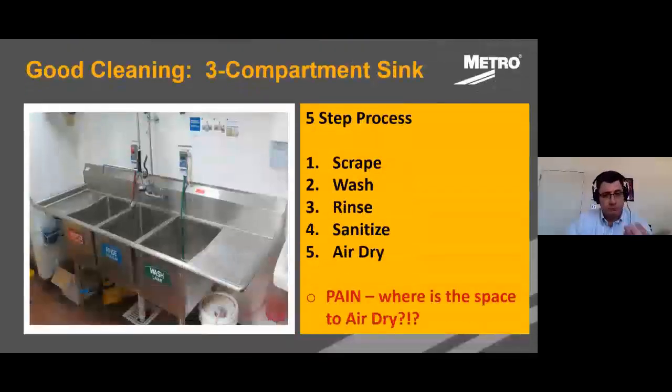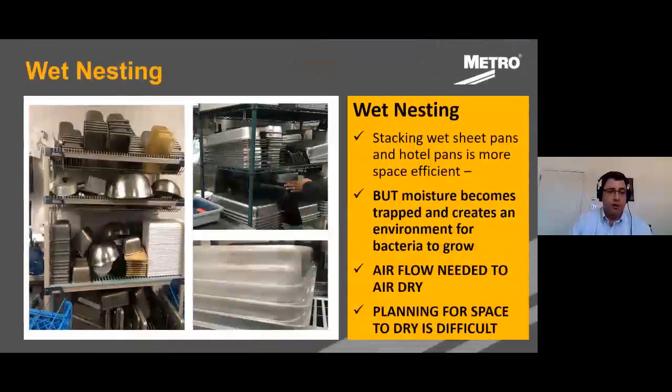But many of us are dealing with 3-compartment sinks. And there's a lot of different challenges and a much more involved process in a 3-compartment sink. And this is where Metro gets involved a lot more often. Again, we have this process, and then there's this air dry step, and you wash all the stuff. Where is the space to air dry? Have we planned for the space to air dry? And when you don't plan for the space to air dry, what happens?